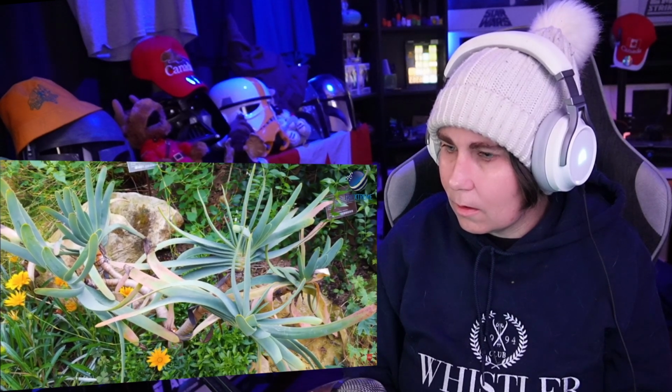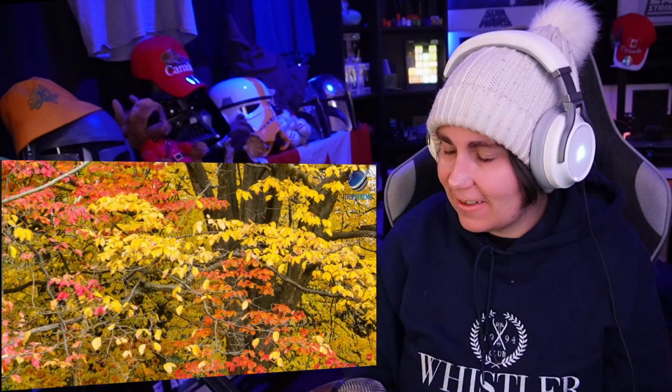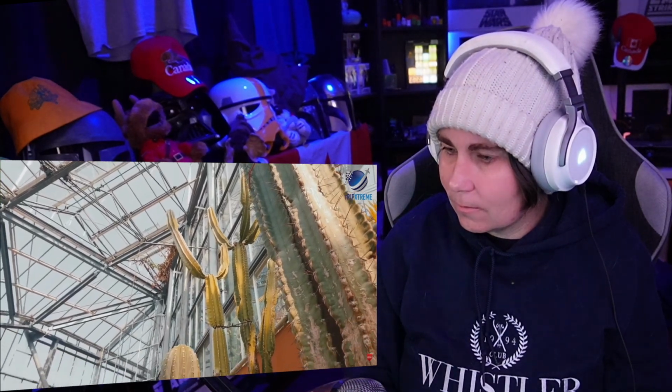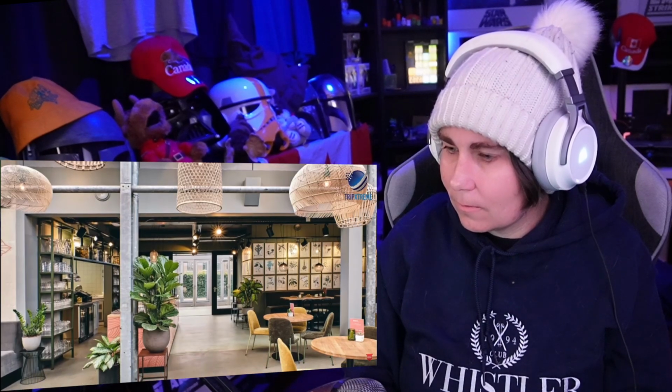Plant enthusiasts are also in for a treat, as the gardens are home to a wide variety of rare plant and tree species. Worth mentioning are examples of the Persian ironwood tree, plus numerous tropical species in the historic hothouse. For those wanting to linger longer, there's an on-site cafe.